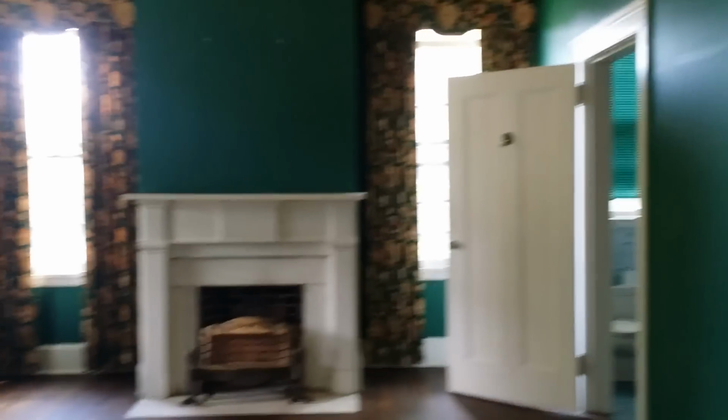Okay, here we are into another bedroom upstairs. Mom and Dad's room, same thing. 20 by 20, 13-foot ceilings. Great natural light in here. Very pretty green. Might not be able to see that green. There we go. Another closet here.